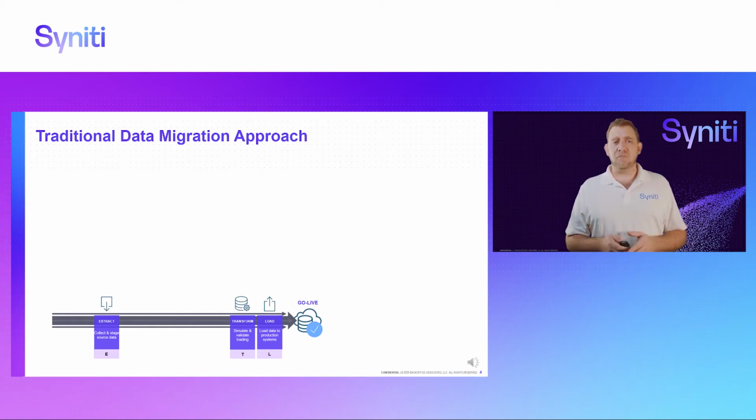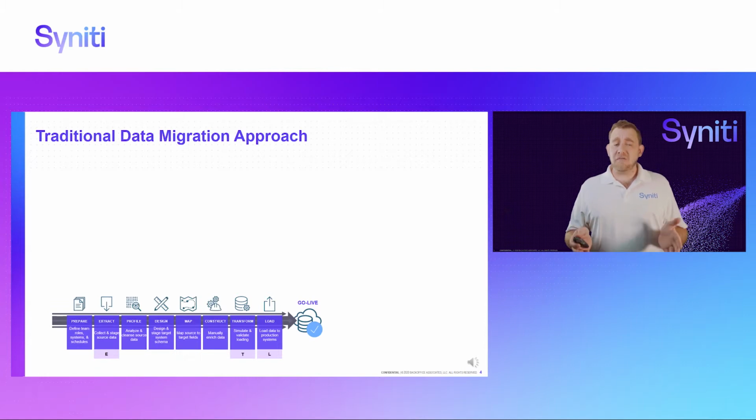It sounds very simple. But the reality is there are a lot of other things that happen in a data migration project. And it starts with preparation. You have to prepare for your data migration. You have to make sure that your data migration timelines align to your overall system implementation plan. You might have multiple systems going live at different times.